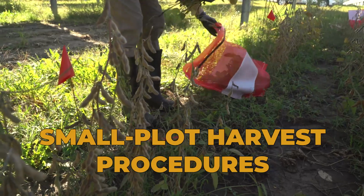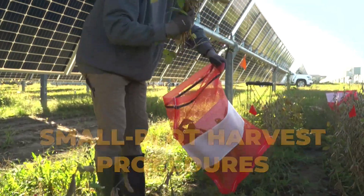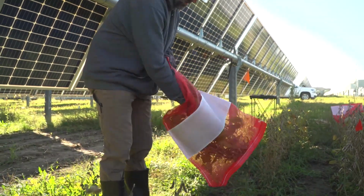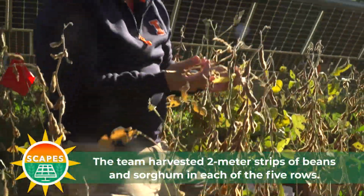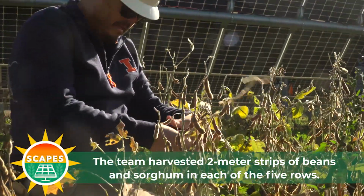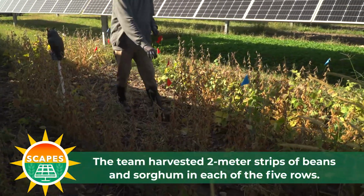The way we do our small plot research is typically we're going to plant a large area, but we're going to sample a relatively small area to get an idea of the yield of those plants. When we're growing something like sorghum or soybeans, it works out pretty nicely because you have these rows with spacing in between where there's no plants.